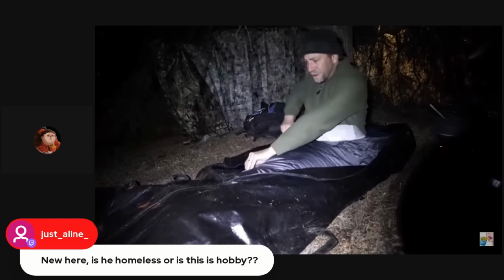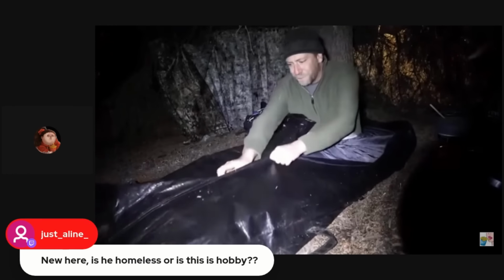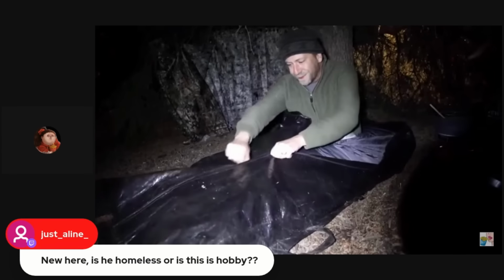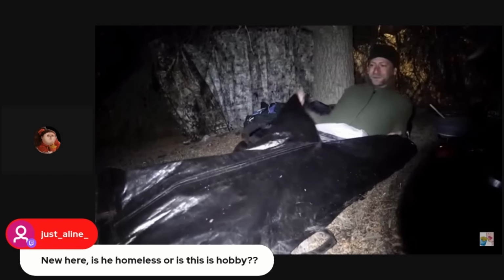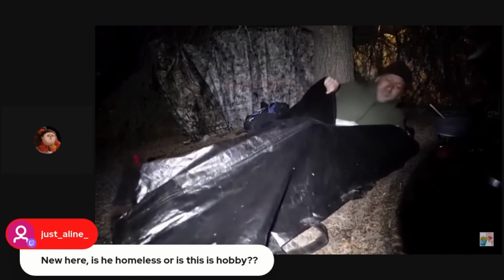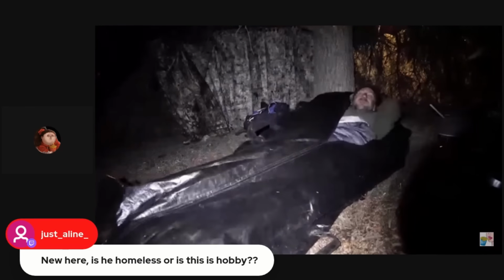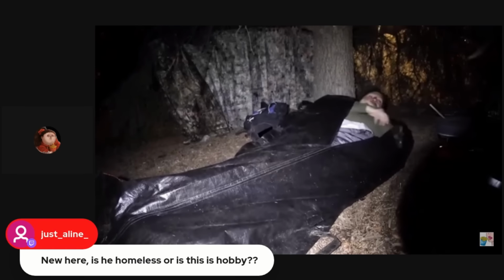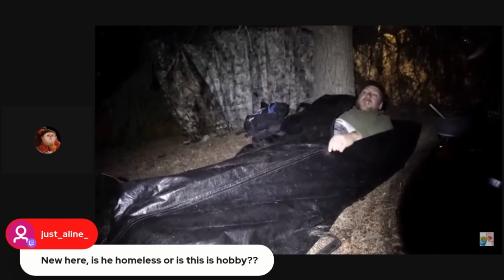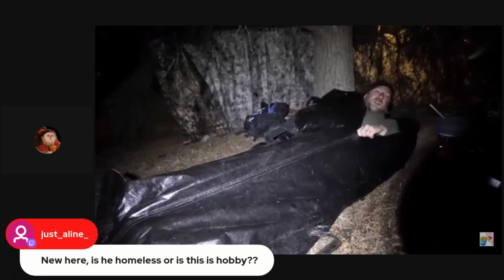Then also zip myself up in the body bag. It feels warmer already. Excellent. Oh my God, look at this. No zipper on the inside. Oh my God, so no. I won't zip it all the way up.